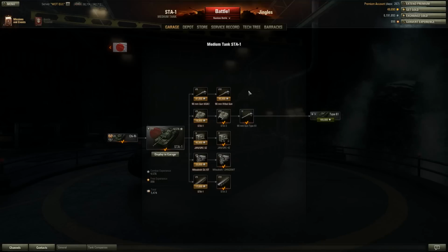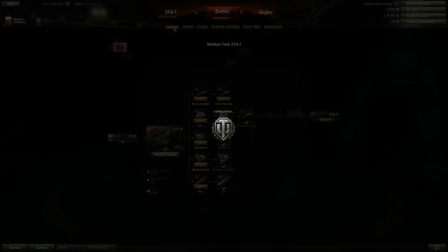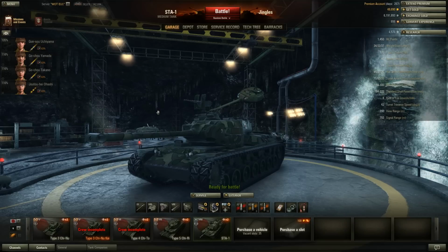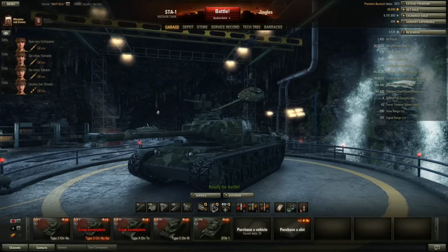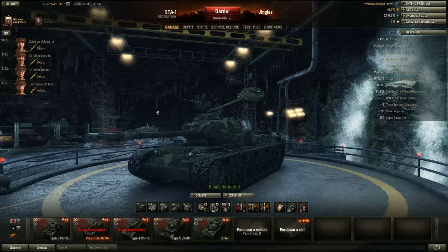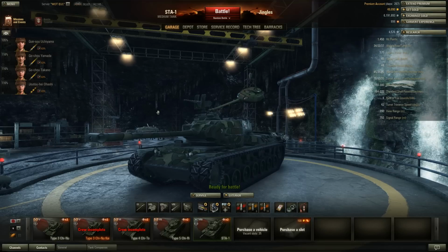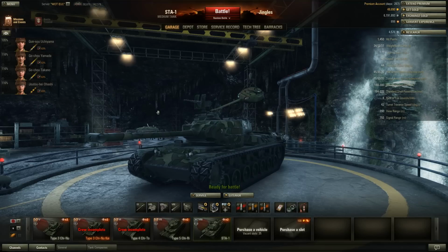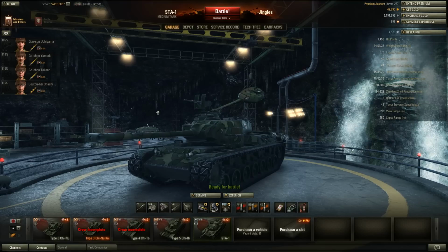The grind on this tank is going to be painful. You do need to be aware of that. It is not going to be fun. I skipped most of this, as you can probably tell. I've only played 12 games in this, and I've already unlocked everything. I skipped most of this with free XP. Not everybody is going to have that luxury. You're not going to enjoy driving this tank until it's fully upgraded.